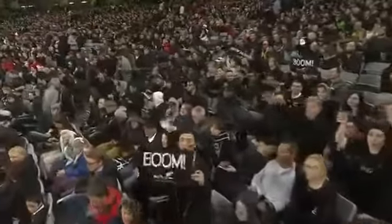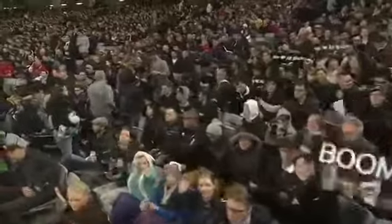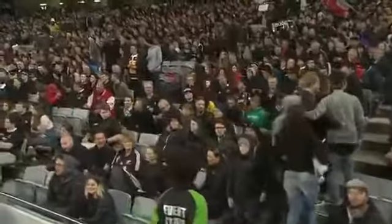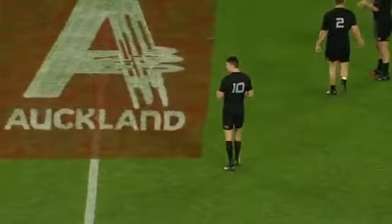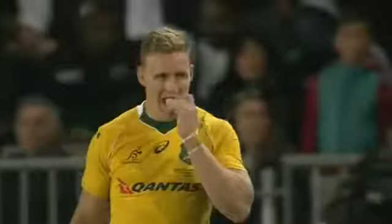So 40 minutes remaining for the All Blacks to jump into the record books. Narrow margin, 15-7. It was 15-9 in Wellington last time they played. So it was even closer then. The All Blacks kicked on and won at 29-9.